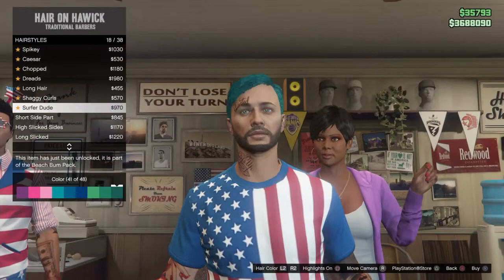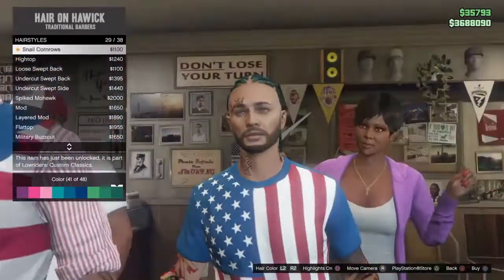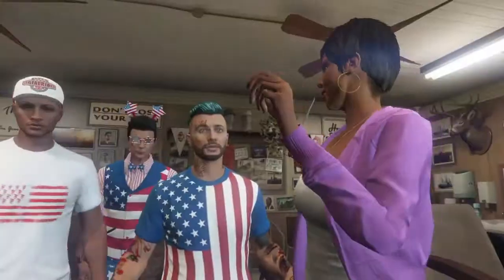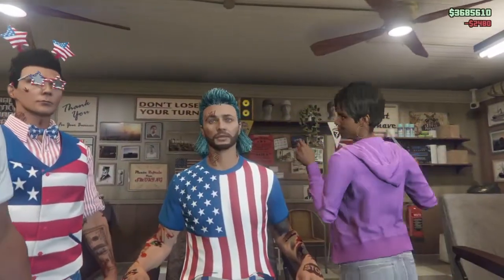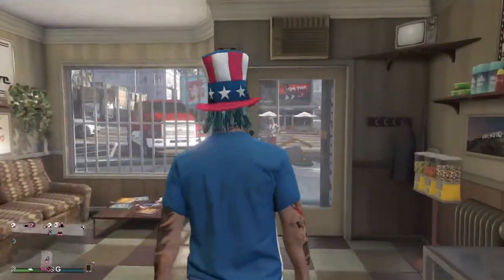This is a mullet, guys. I caught it from Christian's car. Just for the record, even if you don't like the mullet, if you buy it now, you won't have to buy it later. Wait, is that the mullet? Yeah, this is the mullet. It looks dope. Not gonna cap, but I ain't getting it. All right, boys. Your boy's more American than everybody.